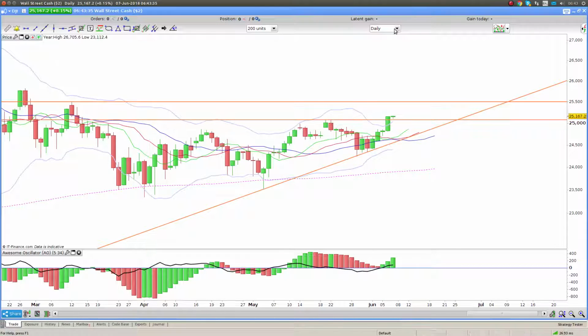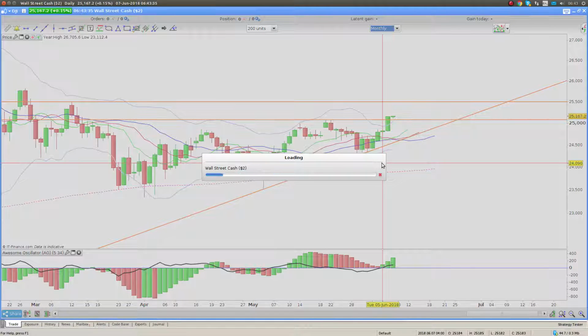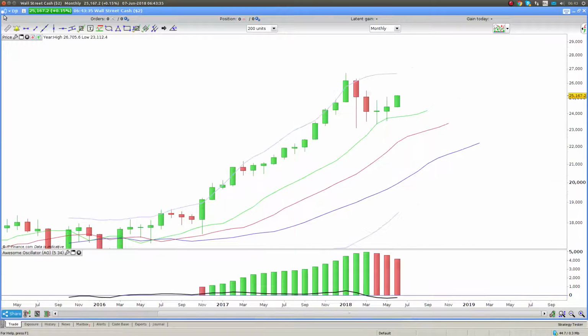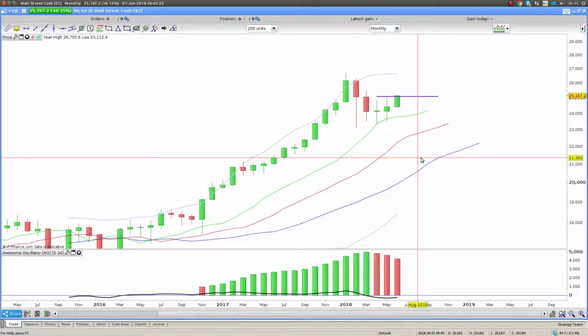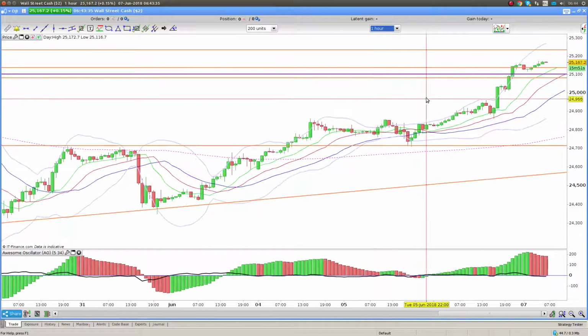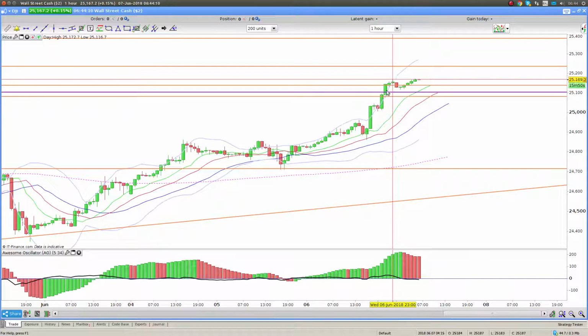I'm going to go back out to the monthly because it's something I saw yesterday that I just want to highlight. So this is the previous month high, right where we are now. We're actually slightly above it. If we get down to the hour, you'll see what I mean. So we've broken the monthly high.